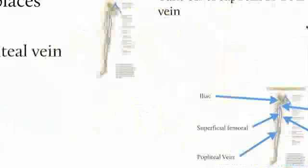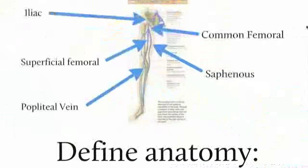Where are those exactly? Well, right here is the first one, the takeoff of the saphenous from the femoral vein, and then the popliteal is behind the knee there. So just to outline all of that anatomy a little better, you can see the common femoral from the iliacs, takeoff of the saphenous. Here's your point number 1. And point number 2, behind the knee in the popliteal.